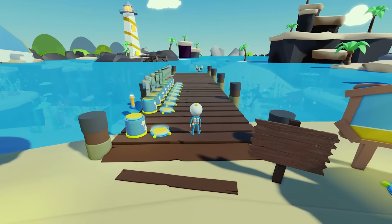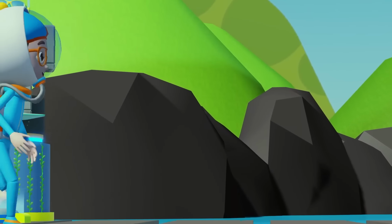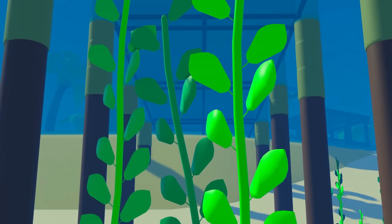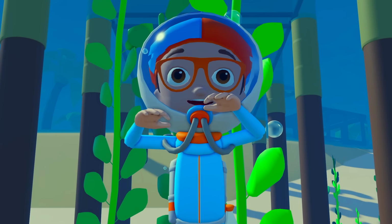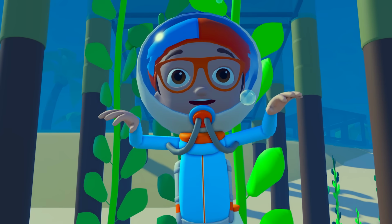3, 2, 1, go! Look out for the pirate crab. He wants to steal me treasure. Yar! It's so beautiful! And hey, I can breathe underwater. So cool! I'm just like a fish.